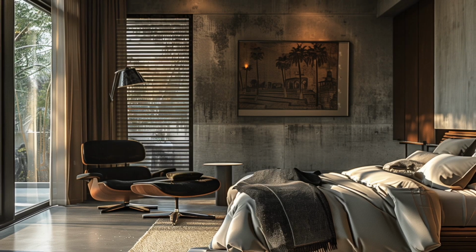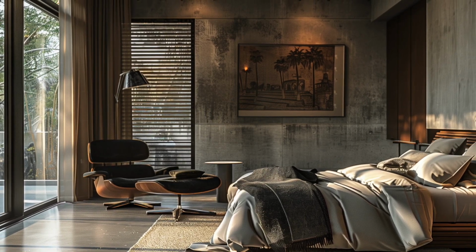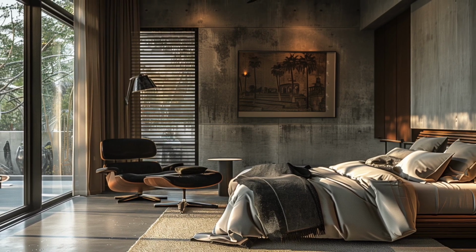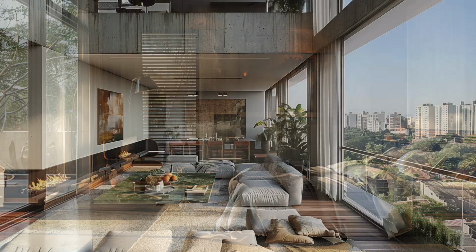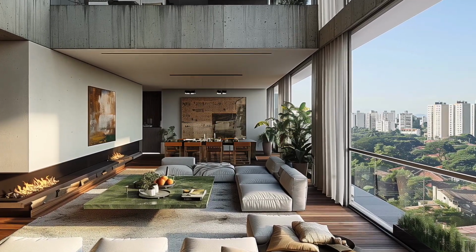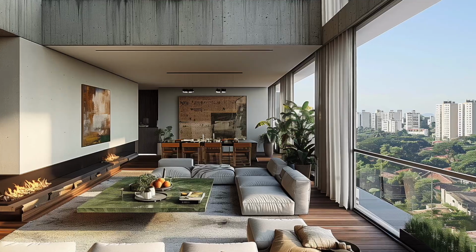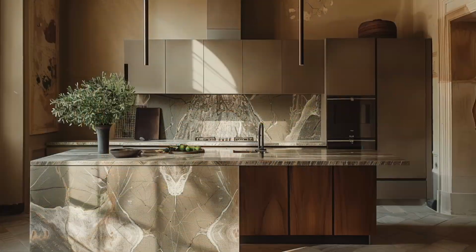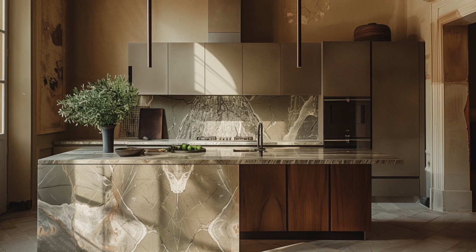Today we are looking through some concrete interior design ideas and inspirations. I love this so much. It's so spacious, kind of like a fresh look to it, minimalistic. It looks clean, it's easy to clean, and some of the stylings are so beautiful. I love this minimal style.